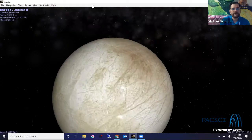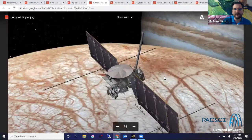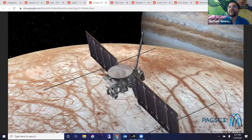Going around Jupiter. Oh, there it is. That's the Europa Clipper. It's another satellite just like Juno. It'll go around the top. It won't land just yet, but this is the first step of exploring more about Europa, the ice that covers it, and maybe the water underneath. And then, after this mission, maybe then we could land on Europa and explore more by drilling into that ice.